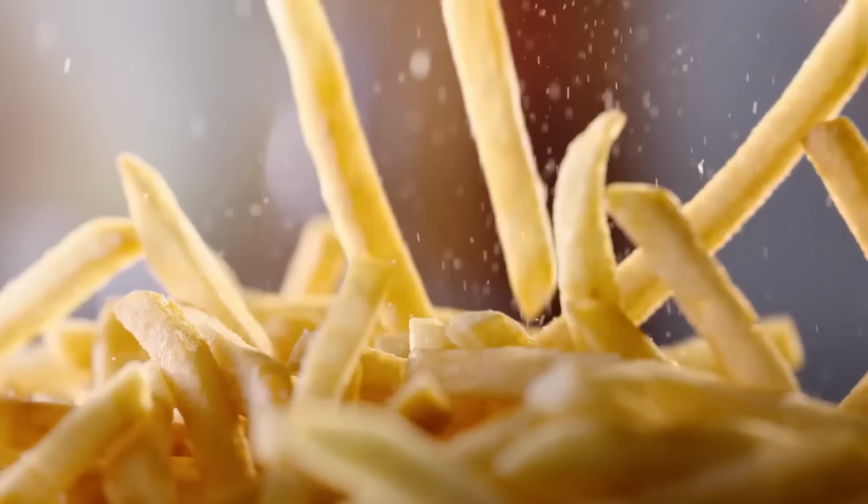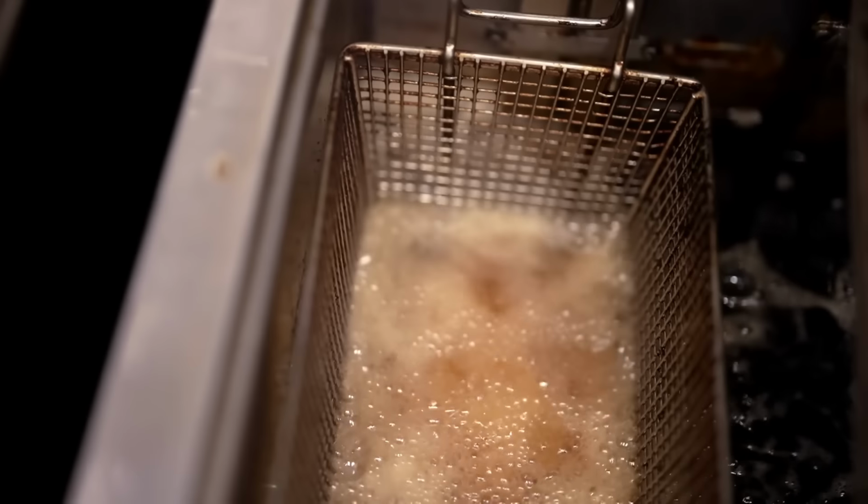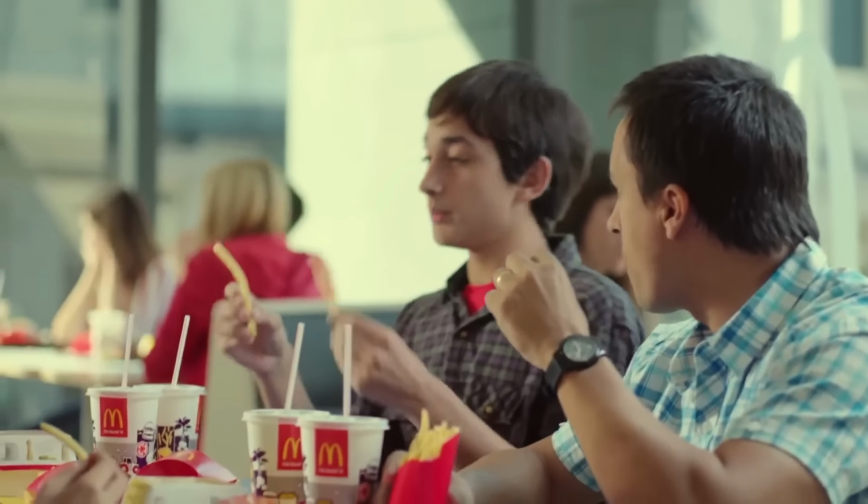This flavoring is achieved using hydrolyzed wheat and hydrolyzed milk, which is added to the frying oil to give the fries that signature beefy taste. In the end, everyone's happy. Vegetarians can eat McDonald's fries without unknowingly consuming beef oil.